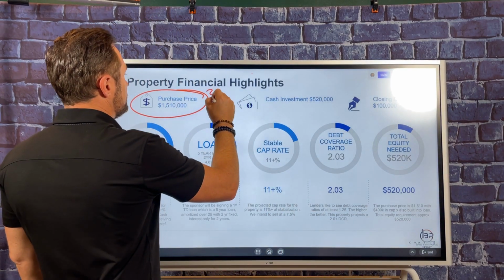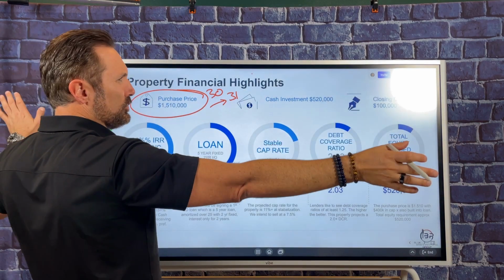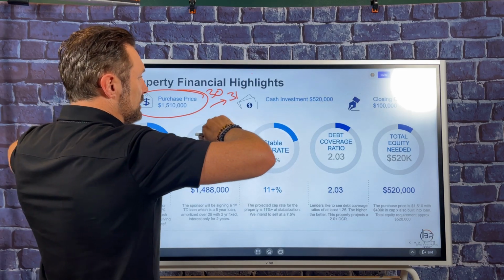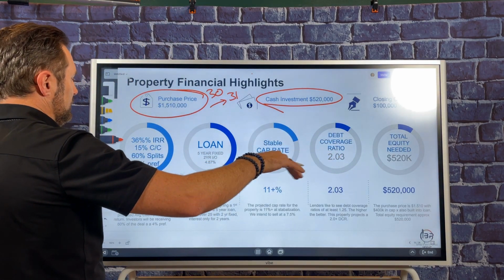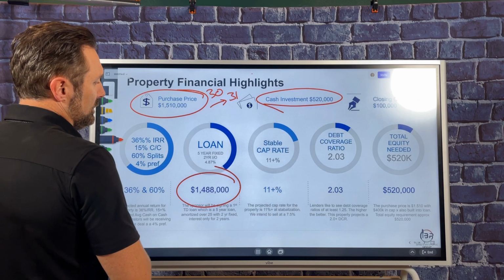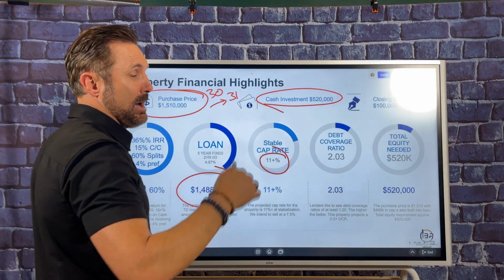It was 30 units, and we turned it into 31. We found an extra unit: a super large two-bedroom that we could split into two one-bedrooms and actually increase the NOI. So we only had to come in with about $520,000 in cash investment. We had a $1.5 million loan, give or take, when we came in. When we renovated and pushed it up to a stabilized cap rate, we were at over 11% on the cap, and we could sell this at probably a 5 to 5.5 cap today.